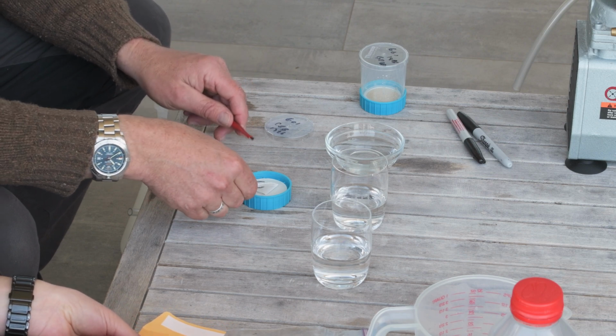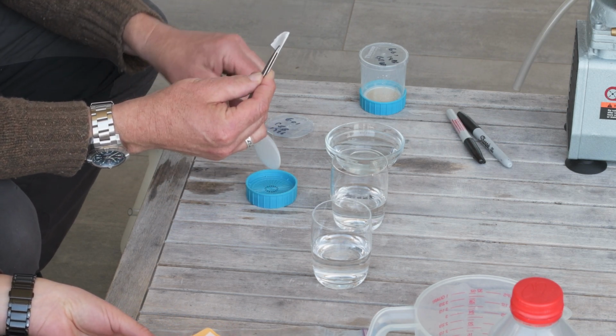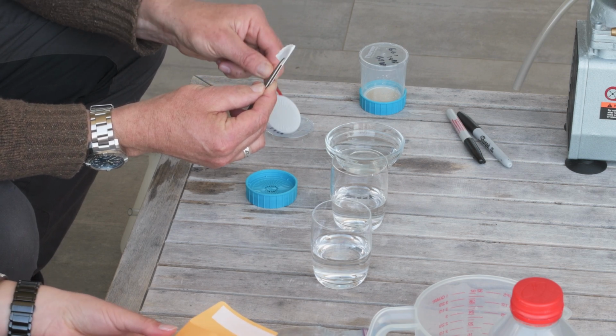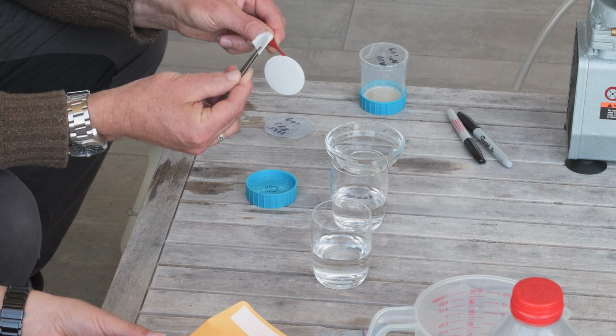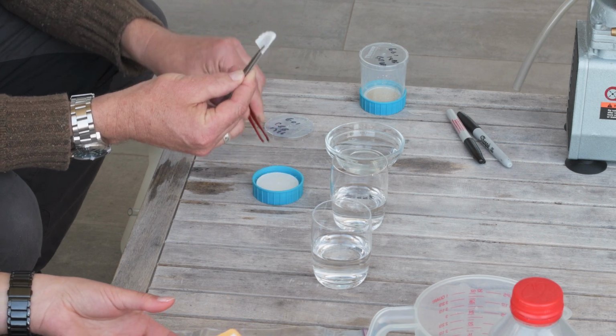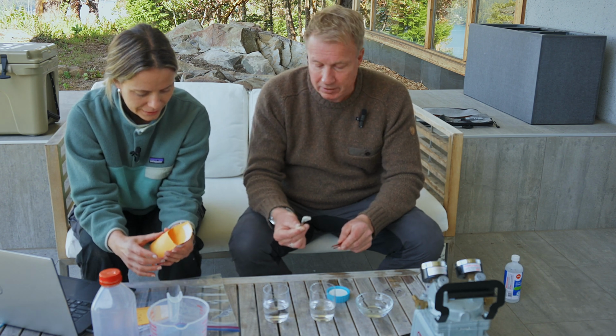The one other thing I want to explain is this is the filter. This is the filter backing. I have had people accidentally send the backing to the lab and throw away the filter. So don't do that. We want to make sure you're sending the filter paper through. So if you can open the envelope for me, that would be great. And I'm going to put the filter paper right in.